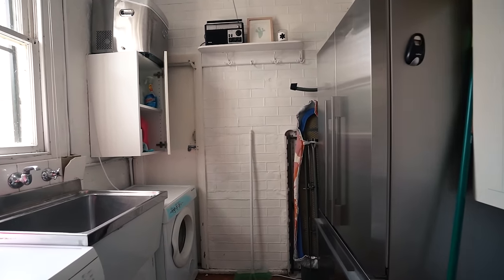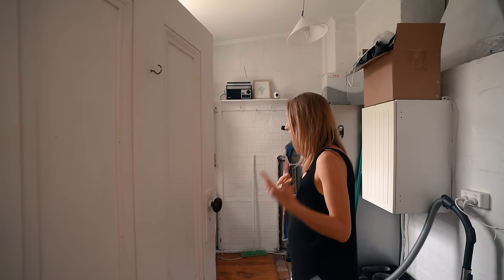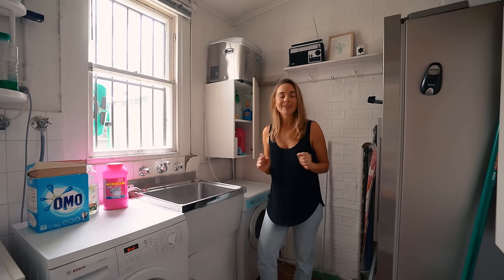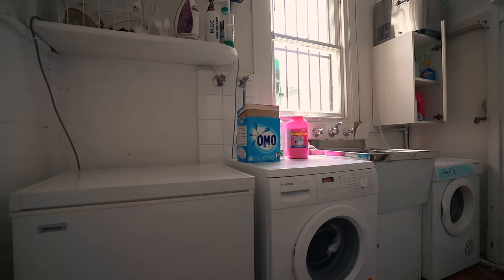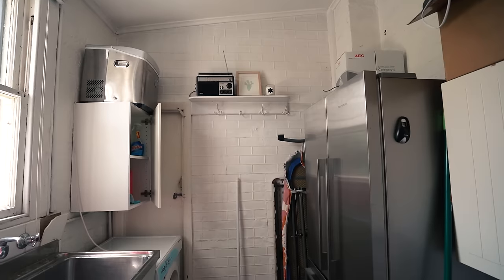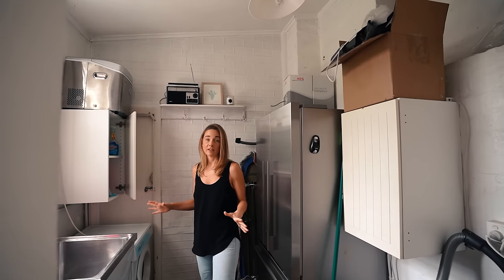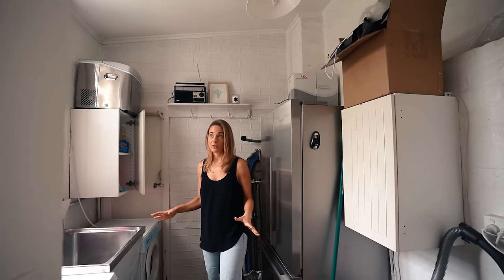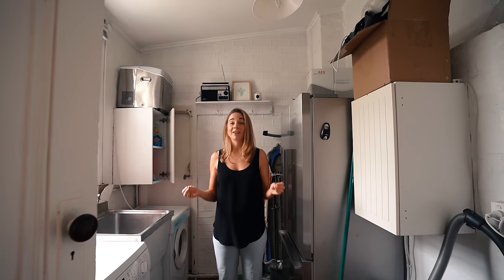Okay, I'm legitimately a little bit embarrassed to be showing you the state of our laundry, but come on in. So this needs an upgrade. There's a couple of reasons why. Basically, there is literally no functionality in this room. There is stuff everywhere. It just does not work. There's random cupboards, massive fridge. It's not considered. If we do need to consider the functionality of this space and start again, it's going to be problematic because I want to do it on a budget, but I don't want to change up too much.